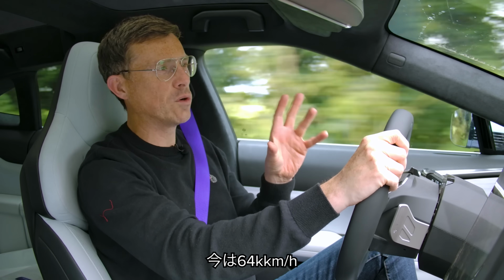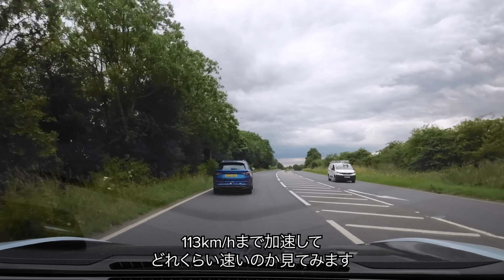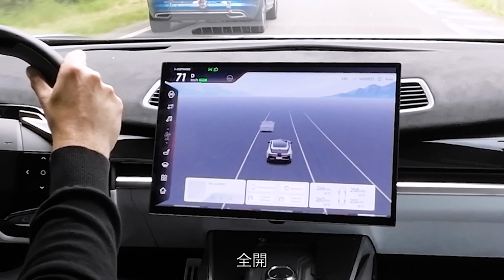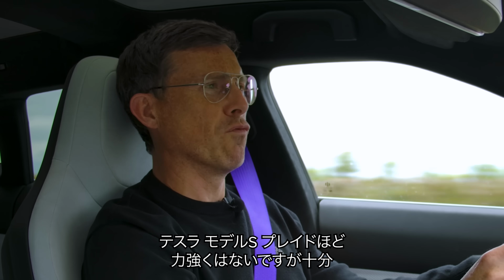I'm doing about 40 miles an hour. Let's accelerate up to 70 to come into the dual carriageway and see how quickly this thing picks up. Cruising, cruising, cruising, and now I'm going to smash the throttle. Yeah, it's strong. It's not Tesla Model S Plaid strong, but it's still very strong.